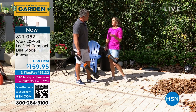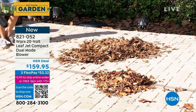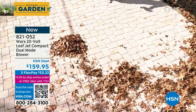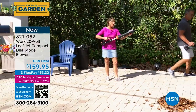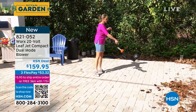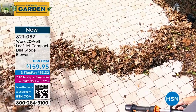So, we think about spring cleanup, right? You might not have a lot of leaves falling, but if you can remove so many leaves from your yard or from your deck, I mean, we're talking a lot of power. And if you want to do a wider space, you simply adjust it. So now you are getting a variable air control, and there are, in fact, two speed settings.